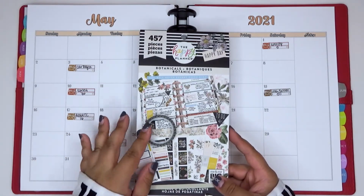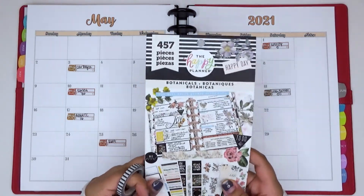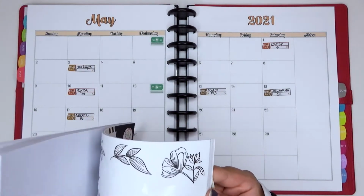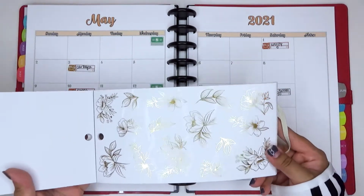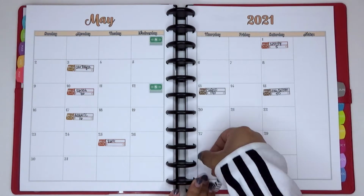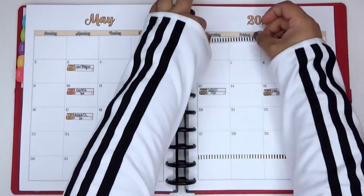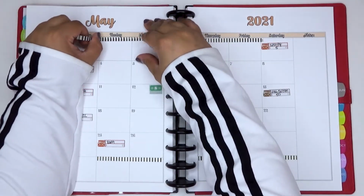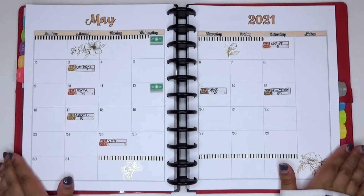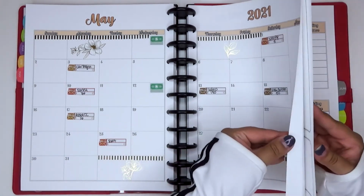And then just for a little bit of decorative fun, I grabbed this washi and this sticker book, and there's some gold clear foil flowers in here that I feel like I would never use in a spread, so I'm gonna go ahead and use this combo to decorate really quick. And I think that looks really great. So I think that's enough for the calendar. So let's continue to move on here.